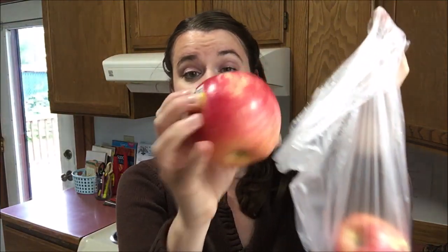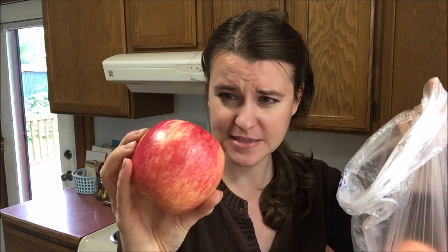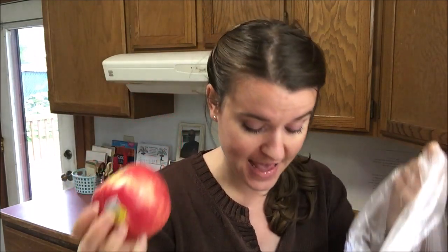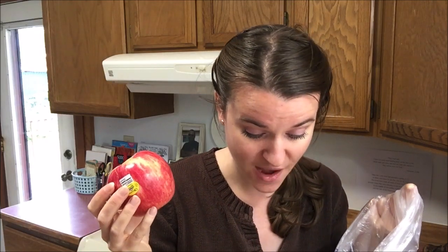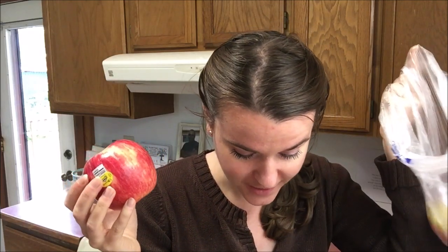Then I bought some Honeycrisp apples, and I only bought 2 of them because they were so freaking expensive. They are organic, and they were $4.49 a pound. So these 2 apples cost me $5.30. Holy moly, but I wanted to use them in my juices. And then I bought a lime for my juicing, and this was 99 cents.